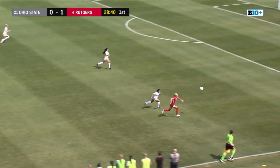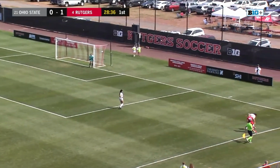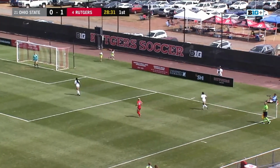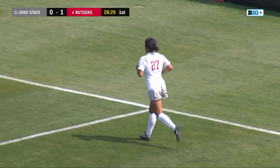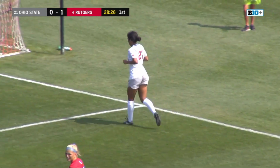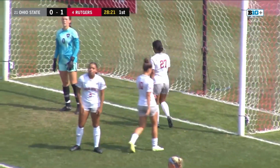Mason. Tiernan had to wait on it. Now tracks it down. And again, it's swept out for a corner. Well, if you can't get around the edge or cut it back and make a run in behind the fullback, drawing the corner is the next best thing. Rutgers has been quite dangerous on corner kicks this season.